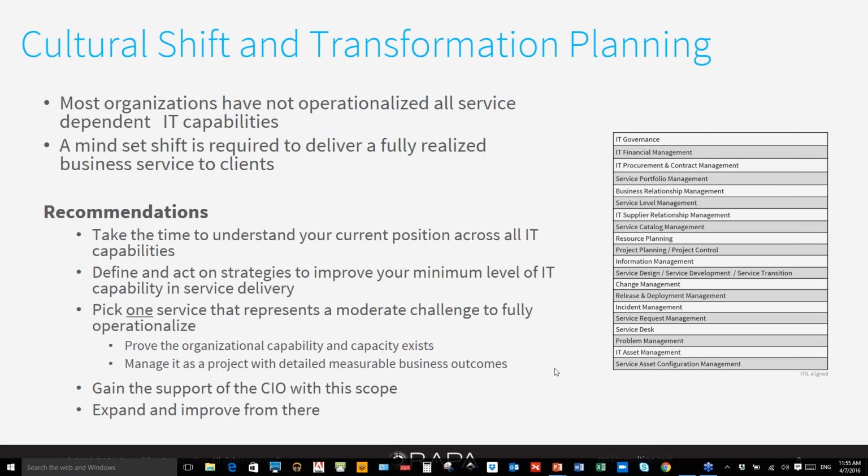Okay, the second one. I don't have... Oh, go ahead. No, go ahead. I don't have much to add to Pierre, so good job, Pierre.